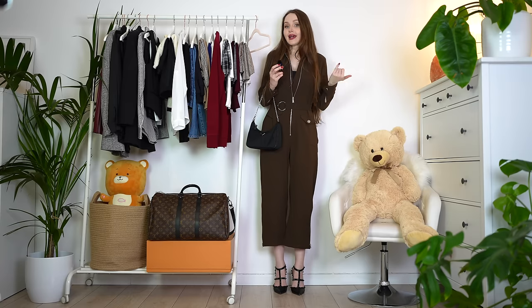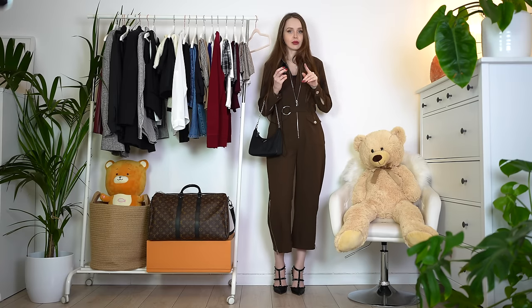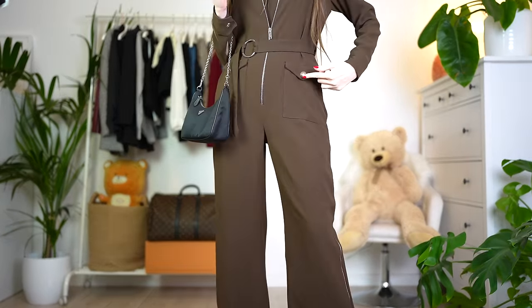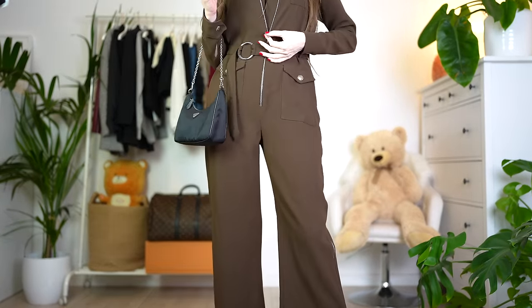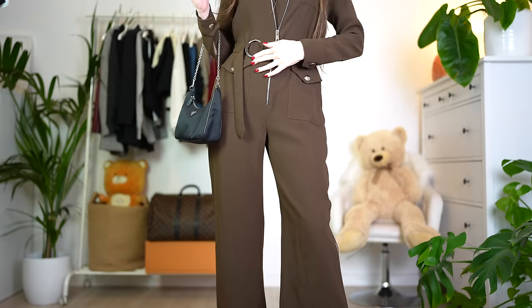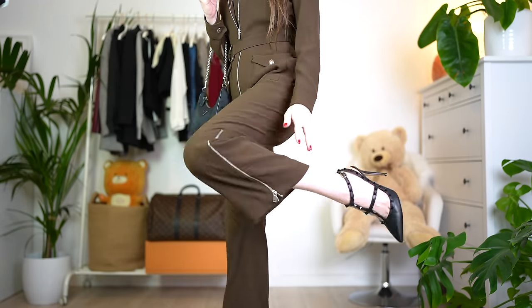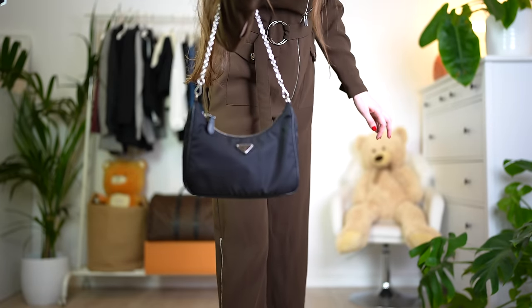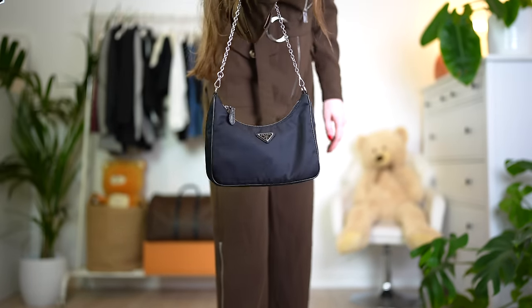Anyway, I got some silver accessories here. I'm gonna come closer and I'm gonna show it to you. Let's see, we got some silver buttons here, silver zippers, silver kind of belt, zippers here. So I decided to go for silver here as well. I feel like it's a match. Matchy matchy.